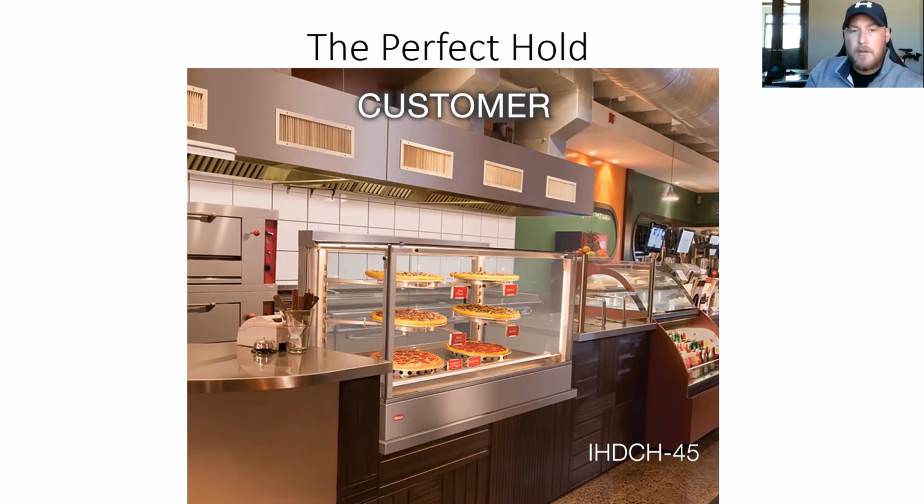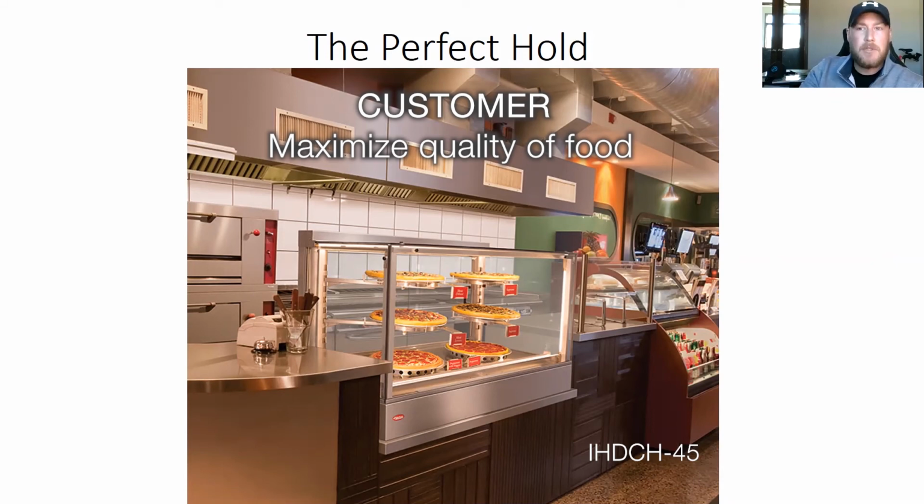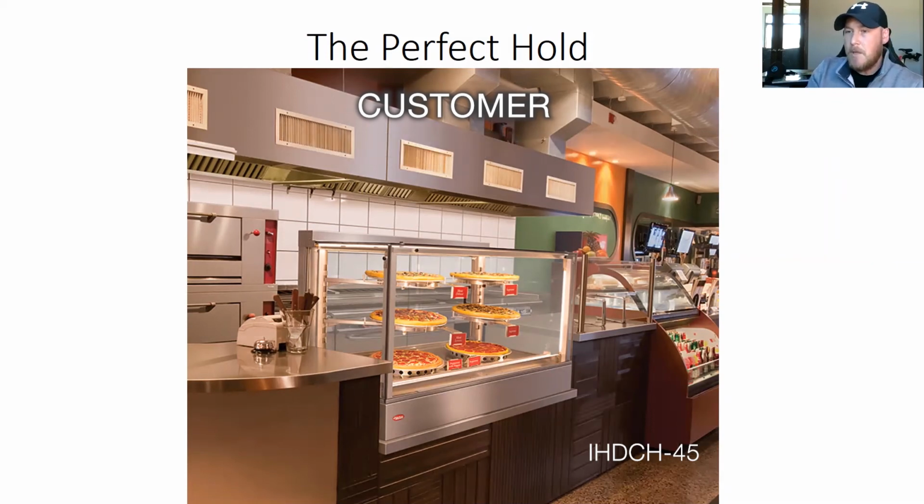for. This customer is looking for maximum hold times, but at the same time, they want to maximize the quality of the food. So there's no such thing as a bad sandwich after 4 hours in this unit. They want it to be just as good as when they first made it, but 2, 3, 4 hours later. This customer may have some delicate product that doesn't withstand a ton of heat, needs to have very ideal humidity. So it's just very, very particular product, sensitive to both temperature and time.